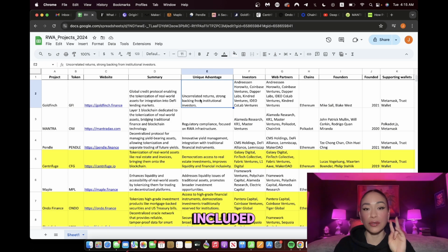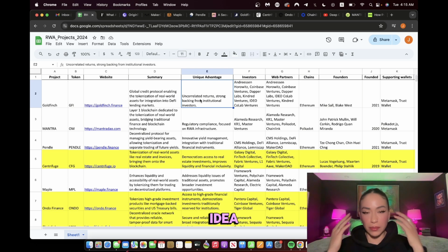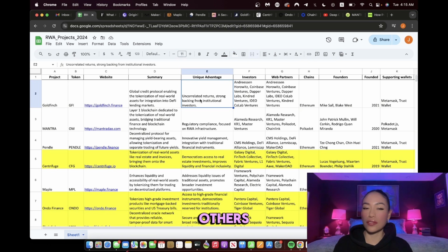Next, I included the unique advantage, because that is what's really going to set one project apart. My rationale was that if you could just read it, then you could use your own common sense as well and see how this project actually does stand out in comparison to the others. And then also make sure that it's something you believe in.